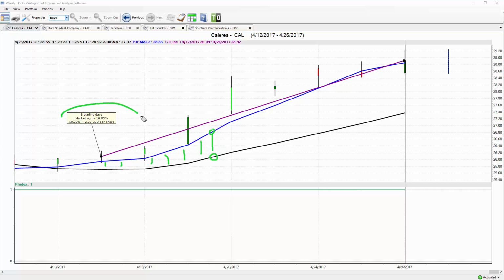The market's up about 11% just in the past 8 trading days, or about $2.80 per share. This is on something trading around $26 a share, so a very cheap stock, definitely manageable. You can go in there and buy a few hundred shares and make a lot of money just over the past 8 trading days. So that's what we want to look for.